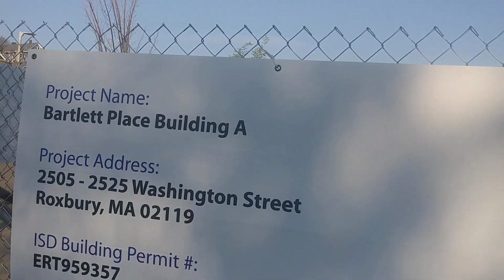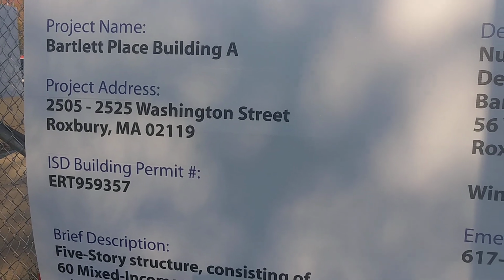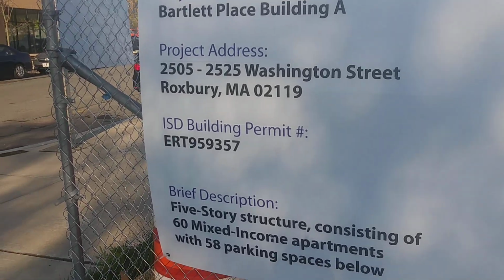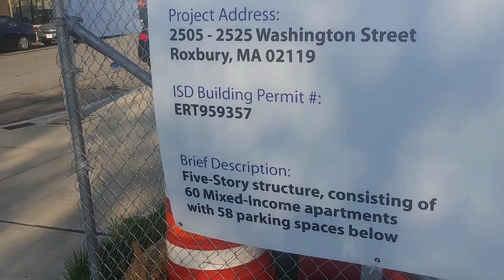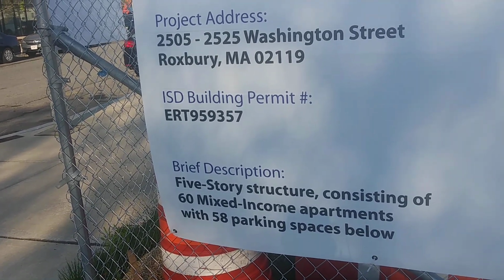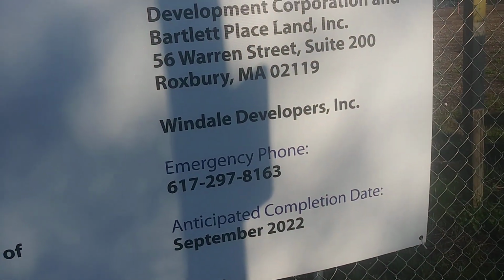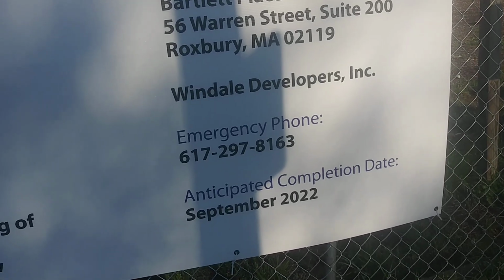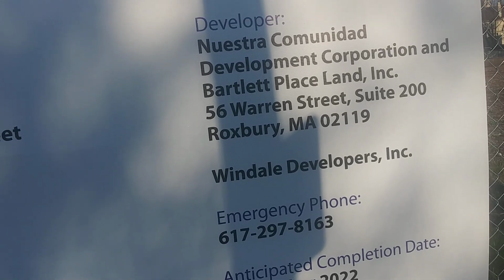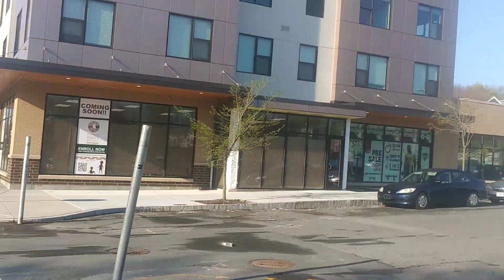60 mixed income apartments. So that means it's going to be a total of 60. It's going to be mixed. They don't say what the percentage is, so they don't tell you if it's going to be 30 this, 30 that, or it just says 60 mixed. So they're expecting to be completed by 2022. Well, we'll keep an eye on it. That's all we can do.